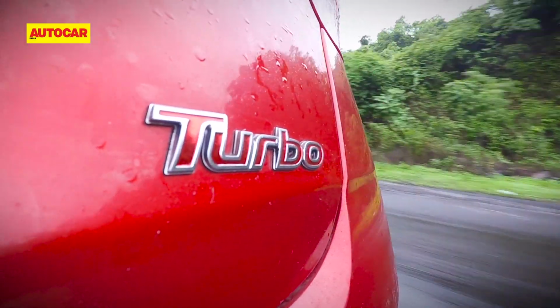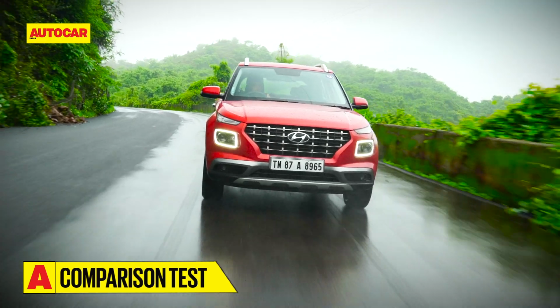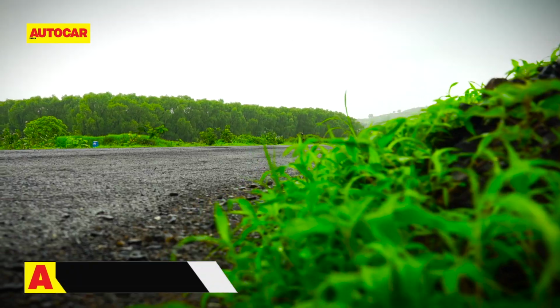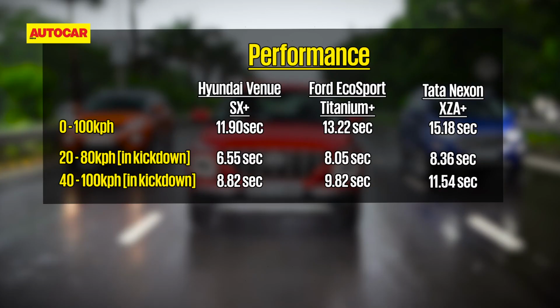The Venue's mid-range is really not the best part of the power band, but once you're past it, it pulls strongly again at the top end, which means it breathes really easy out on a highway. When you look at the acceleration figures, it's the Venue that comes out tops, whether it's flat-out acceleration or in-gear figures.